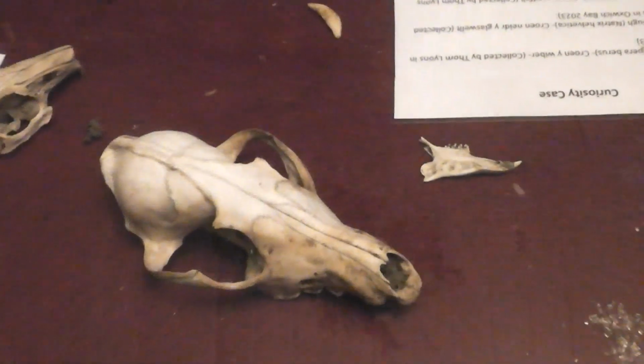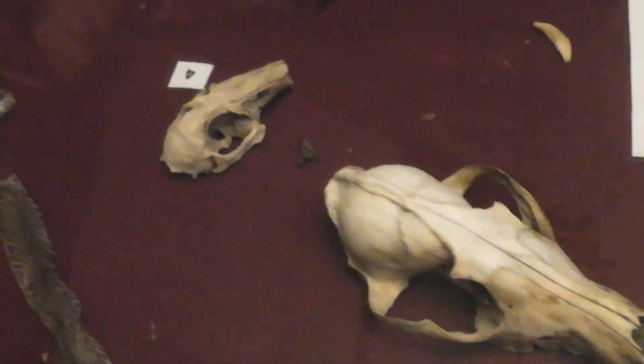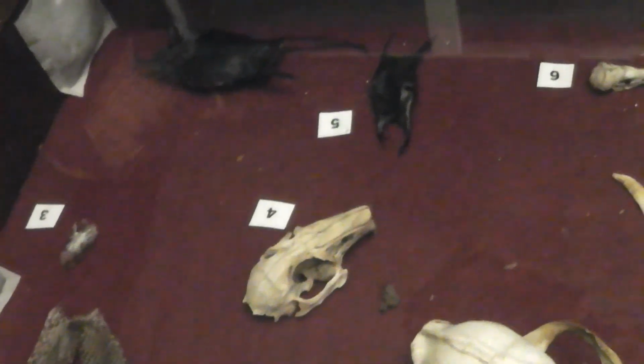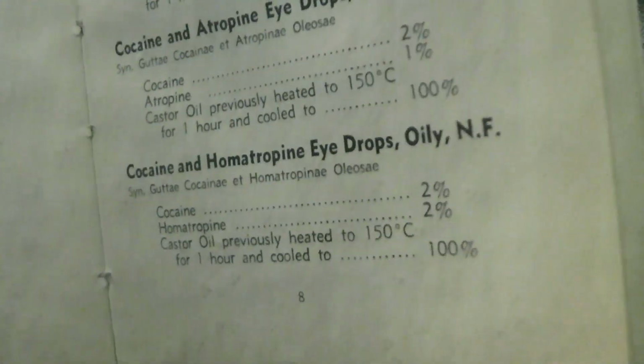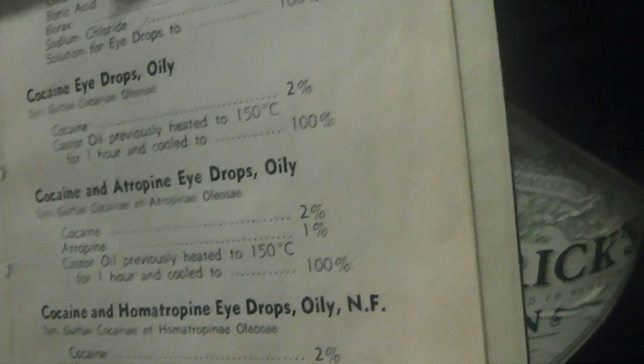And there's some skulls. Snake skin. Mermaid's purses. And a skull. Oh my god, cocaine eye drops. That's mental. Wow.